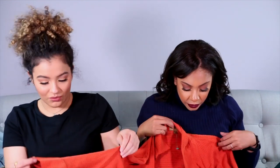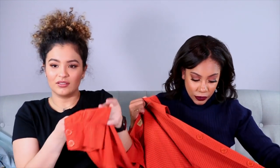I got one kind of dressy shirt from the women's. That's the thing. From the women's, it's either skirts or pants, and then everything else is men. But this I thought was cute. That's a nice color. I love the color. It looks like it feels nice, too. So, it was super cute.